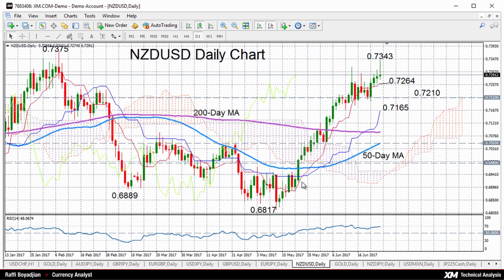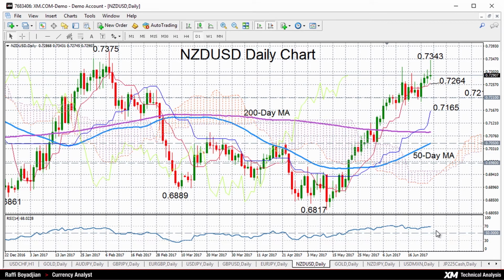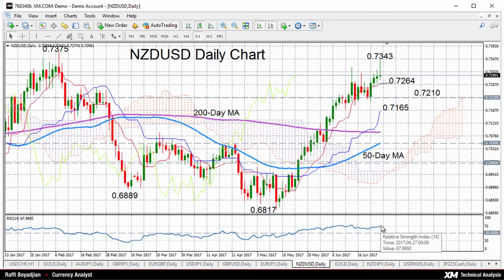Moving to the Kiwi dollar pair, NZDUSD rose to a fresh 4.5 months high of 0.7343 earlier today, as the pair extends its 1.5 months long uptrend. Near-term indicators are very bullish as prices climb further above the Ichimoku cloud, and the Tenkan Sen and Kijun Sen lines are both ascending and positively aligned. The RSI is also bullish and has yet to cross into overbought territory, suggesting the current rally has more room to run.